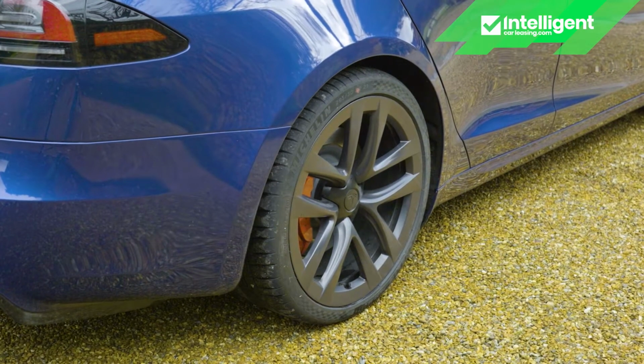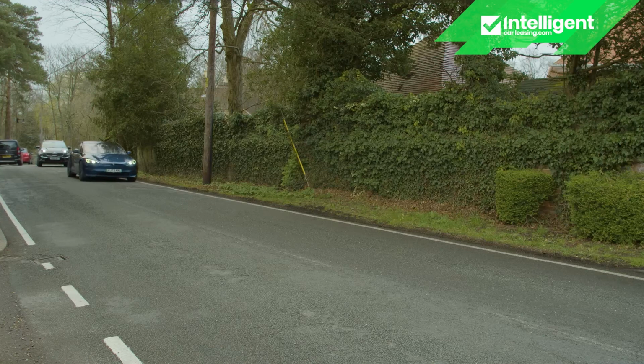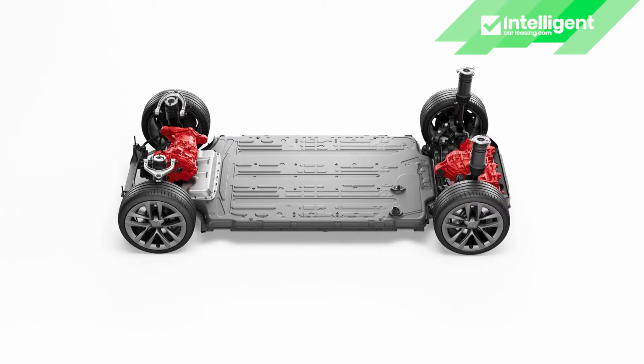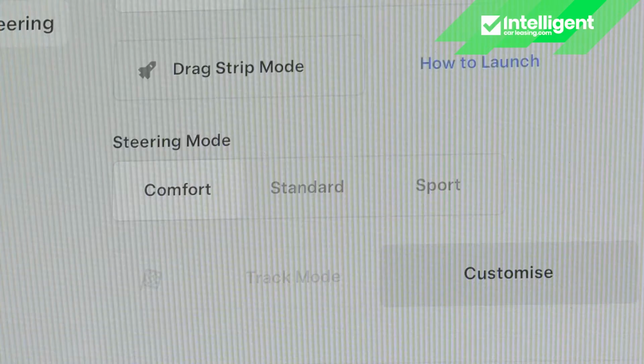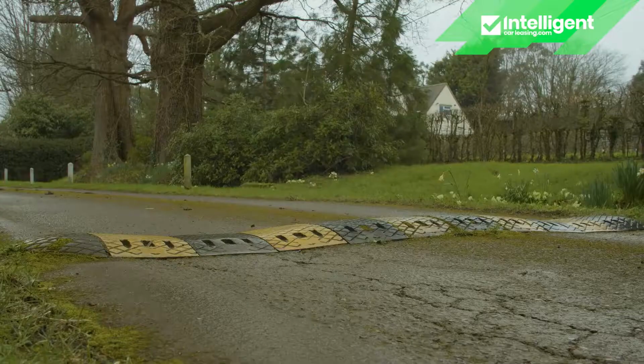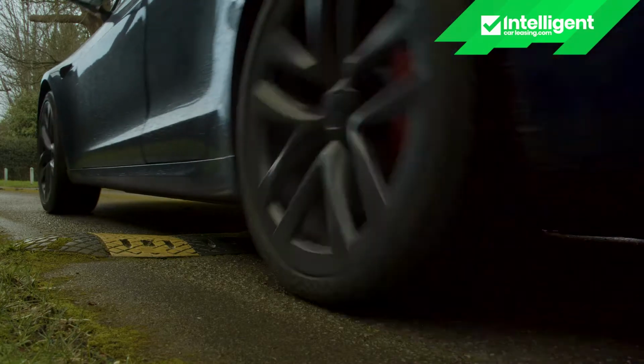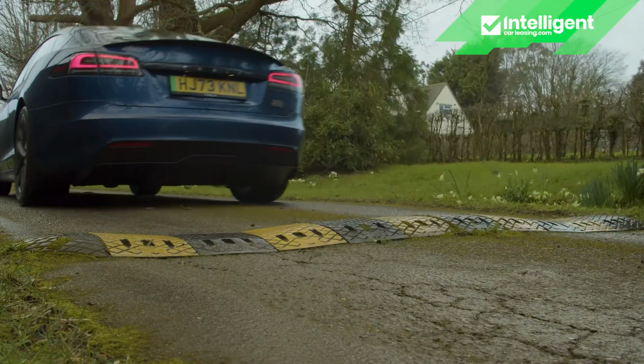And that's a crucial improvement because, for all its speed, this is a luxury conveyance first and foremost. To achieve this, Tesla's standardized air springs and completely redesigned the suspension, changing it from a 4-link to a more sophisticated 5-link setup. The resulting damping isn't quite class leading, but set the car in its supplest comfort drive mode and it cruises over tarmac tears and speed humps in its default medium suspension height setting.